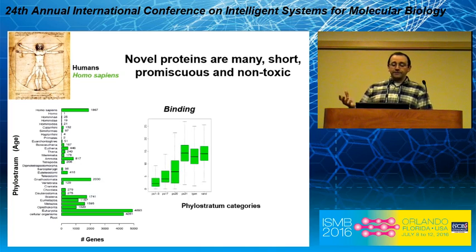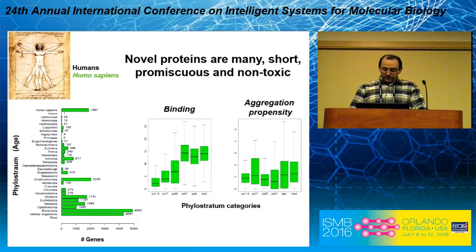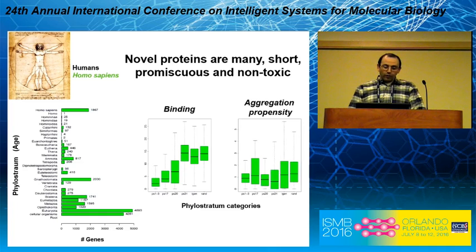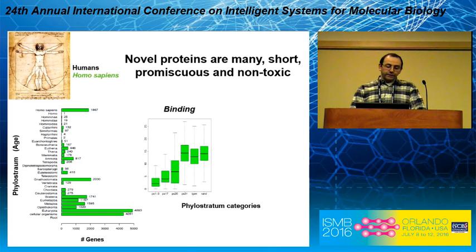So now if we start asking what kinds of proteins these de novo genes will make, if you translate intergenic DNA, and you ask how many predicted protein binding sites there will be, you find that there are actually a whole bunch of predicted binding sites, many more than you'll see with the older genes.